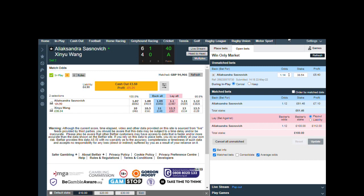Very, very short trade, but this was my third trade of the challenge. Be sure to click the link above to part 1 of the challenge if you're new. And yeah, so again, as you can see, I've gone in at back odds of 1.14, a little bit higher than where the odds are at the moment, just trying to get that little bit more.